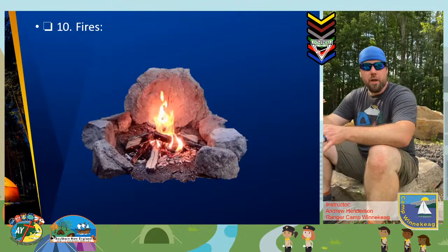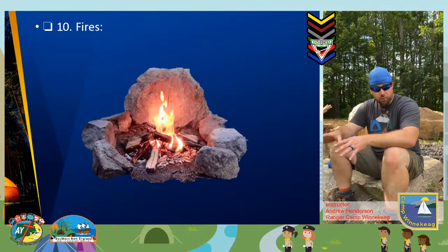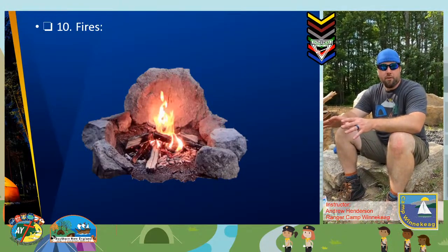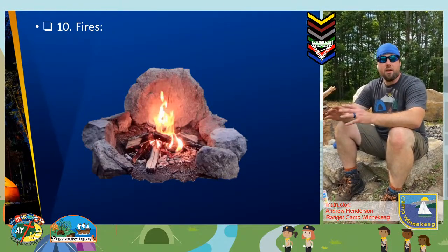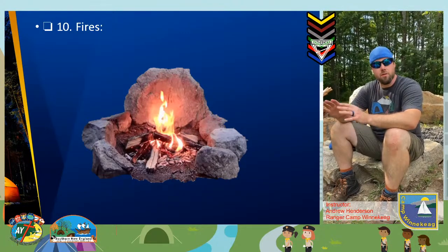I want to take a moment here and just talk about the number one rule when it comes to fires as far as don'ts. Don't use gas or other types of accelerants. It's very dangerous and nobody wants to get burned. So please do not use accelerants.